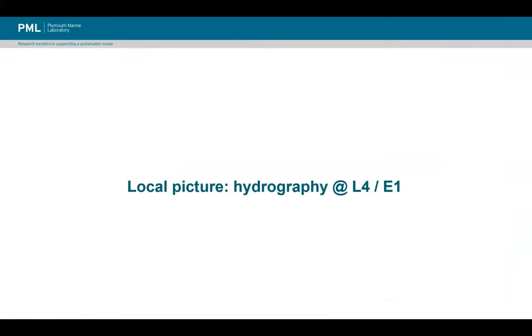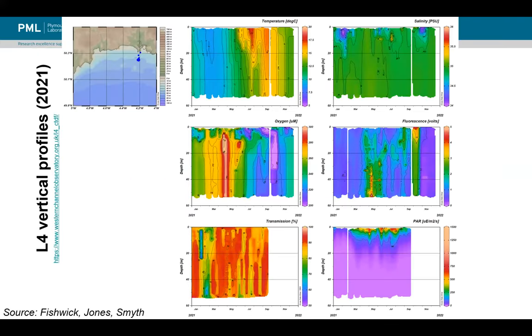So what did that then mean for the hydrography at L4 and E1? This is the vertical profile that we measure with the Quest. So this is depth, zero down to about 50 meters at L4. And things to note, this is the period of stratification. Stratification was fairly late in starting in 2021. It started in early May and didn't really get going properly until June.